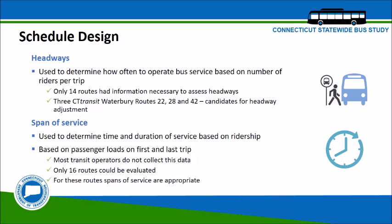It is recommended that automated passenger count technology be expanded to all bus systems so that information can be routinely collected and its performance metric assessed. This technology is being deployed on many buses within Connecticut today.